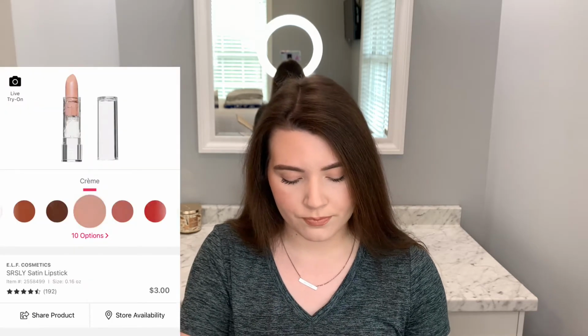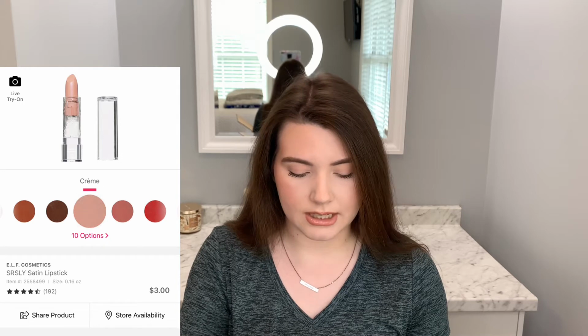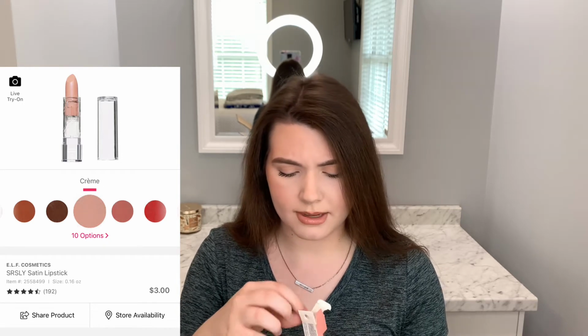So I have NYX lip pencil in Natural, and I blotted on some of this Maybelline lipstick, and then I also topped it with a little bit of this e.l.f. Seriously Satin lipstick in the shade Cream, I think. Oh my gosh, I am obsessed with this lip combo. I did top it with the gloss that I'll show you here in a second, but I'm obsessed with these two mixed. I'm obsessed with Nude Lust on its own, but I'm also loving this e.l.f. one.